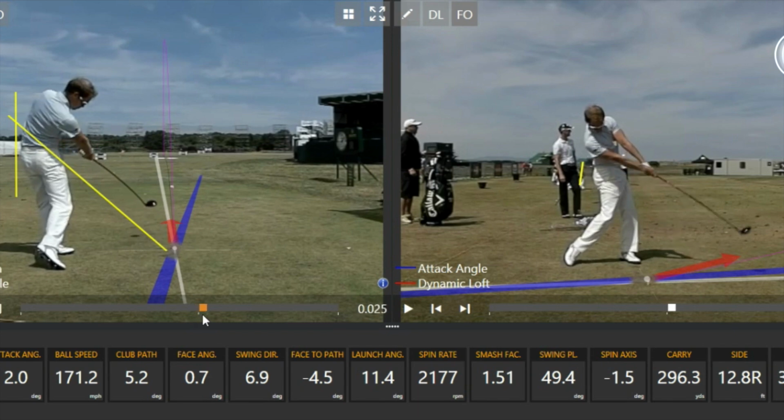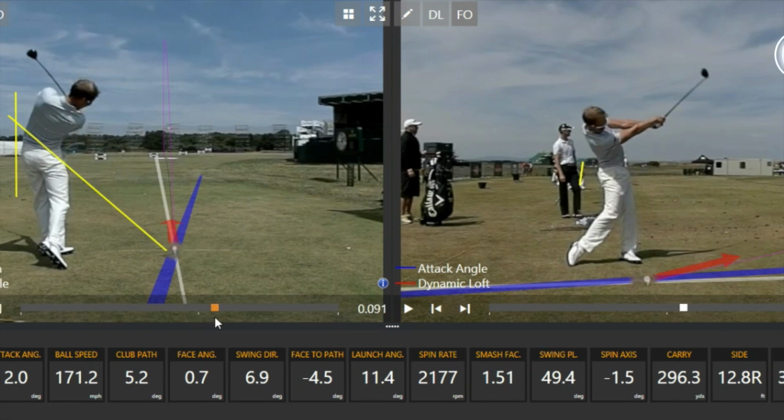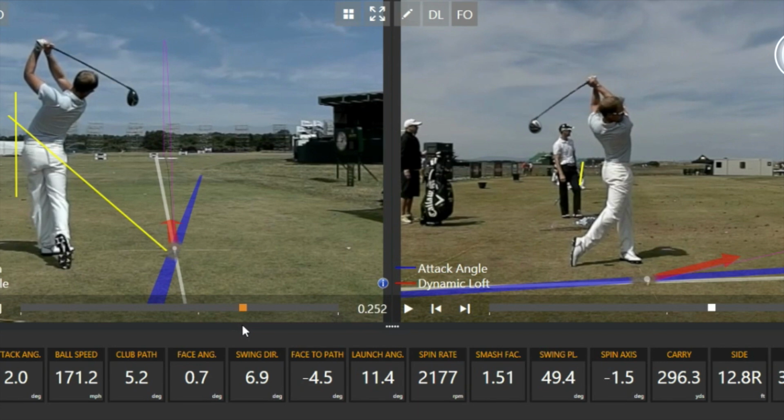So it's quite, again, an aggressive, powerful position, and we'll also see here as he continues to fall through post-impact, his hands are a long way from his body there. Again, sort of pushing the ball down the right-hand side. So if the ball flight is as desired, then there's no need to make any changes.